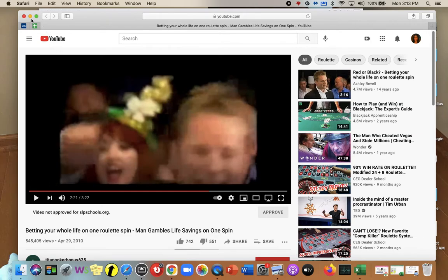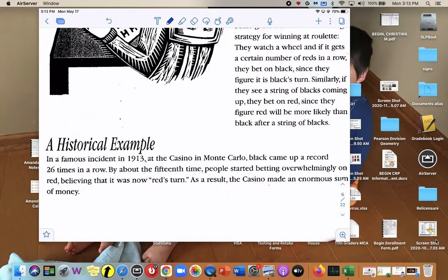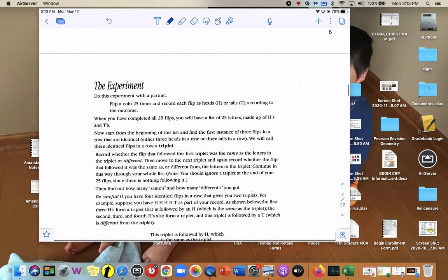So it lands on red. By no means should you go and bet your money on this, but you can see that there's a 50-50 chance of this happening. So there's our example there. And so what we are going to explore in class today is something called Gambler's Fallacy, which is: if you have a bunch of one color coming up, does it pay off to bet on the other color, since the other color is due?